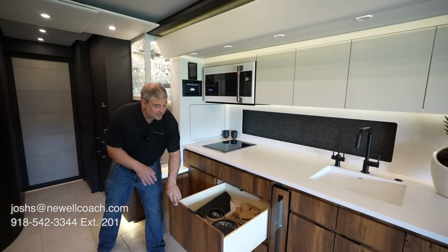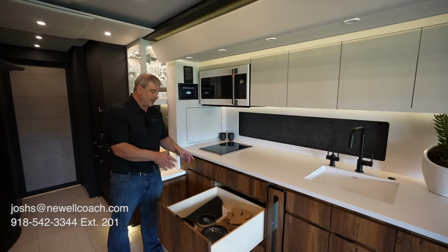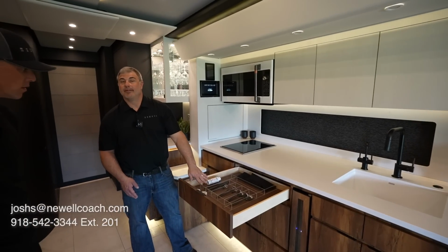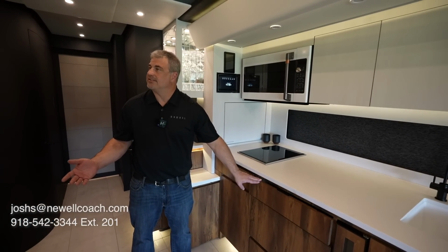And this area is the pegboards. We did have a pegboard right in this area, and this is for nice china so it doesn't rattle going down the road. And then this is your silverware organizer. That comes with all of our new coaches as a standard now.